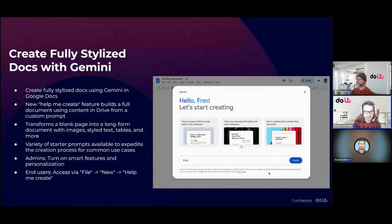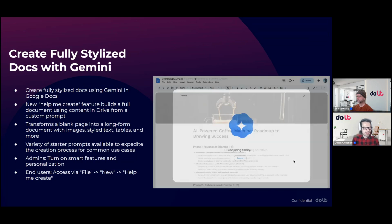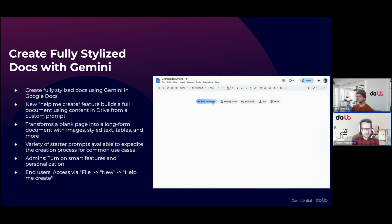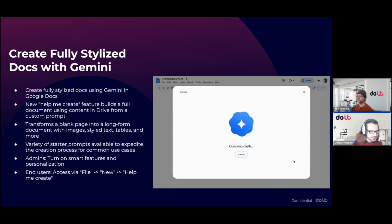In Google Docs, we can also do the full stylized docs using the Help Me Create function. And in the example on the right, we're also referencing another document to bring in some of that content. And this is the full workflow. It creates the full bleed over image and creates the full page Google Docs. So this is very helpful for not starting with just a blank page.